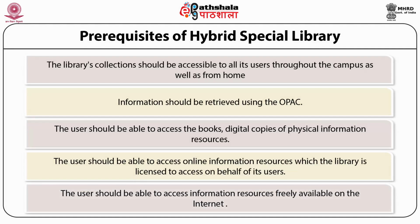Moreover, users should be able to access information resources which are freely available on the internet. So we do not bind the user specifically to the licensed or subscription-based resources, but in hybrid special libraries, we also encourage the user to use the resources which are available freely on the internet. And of course, these resources are scholarly in nature and available through open source mode.